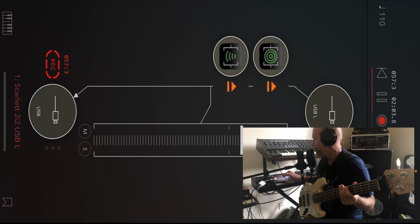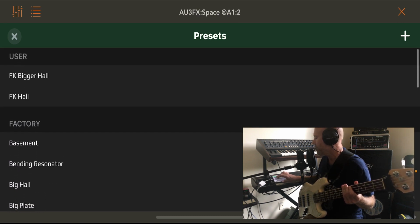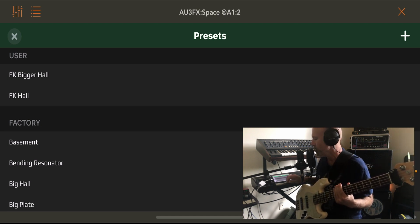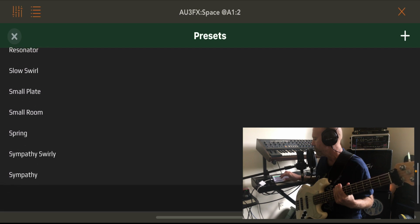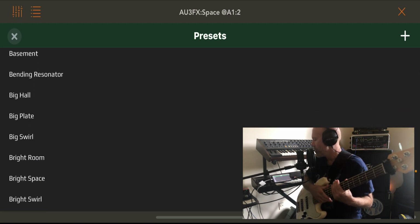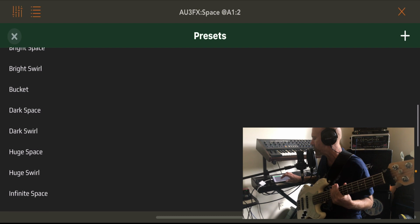The ones that really get me are the swirl. I have a couple effects made myself, Bigger Hall. I labeled them FK just so I knew which ones were mine, even though it loads them into the user menu. But they have a huge assortment of reverbs to go through. Not overwhelming, but huge. My favorites are the swirl. You got big swirl, bright swirl. There's just all kinds of swirly effects.